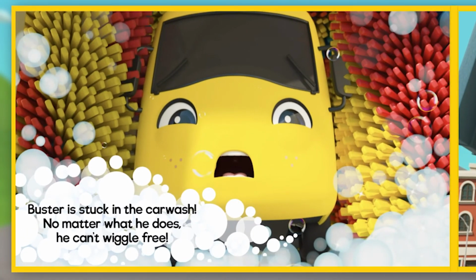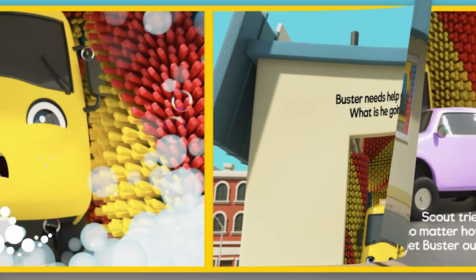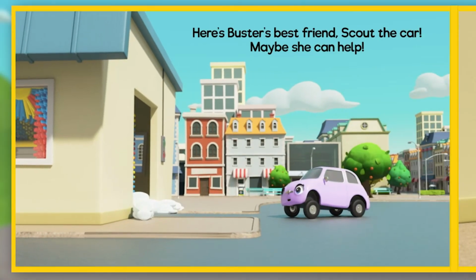Buster is stuck in the car wash. No matter what he does, he can't wiggle free. Buster needs help getting out. What is he going to do? Here's Buster's best friend, Scout the car. Maybe she can help.